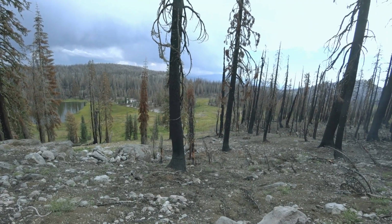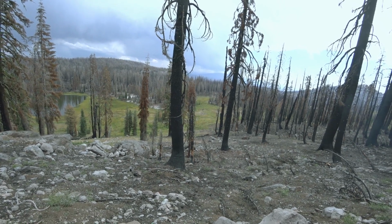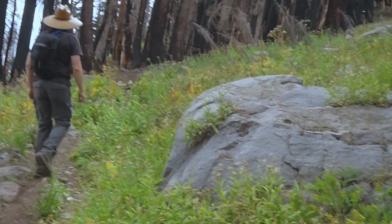It's so pretty right now. I'd love to explore all the plants in this little meadow.